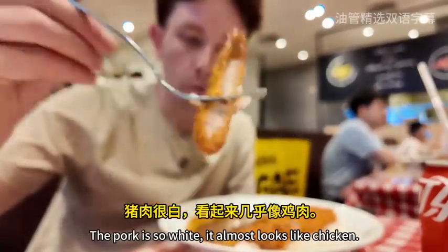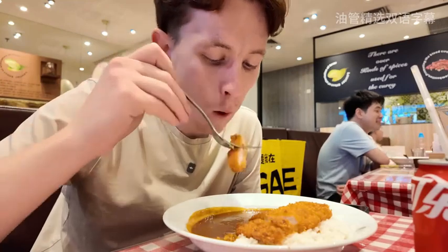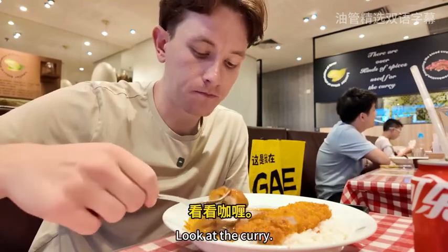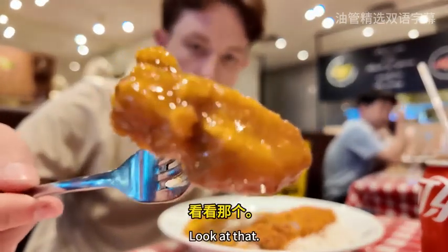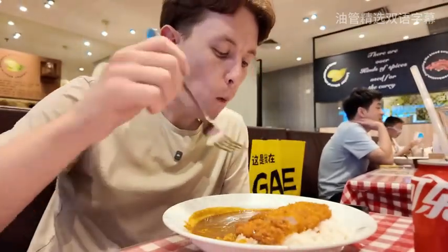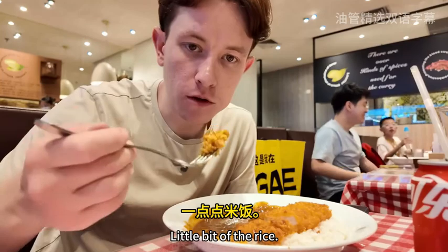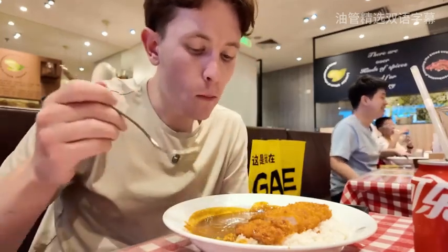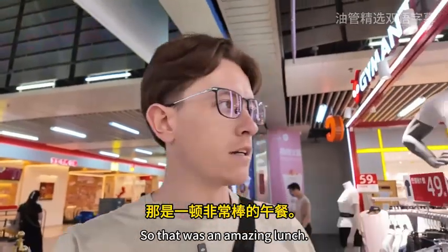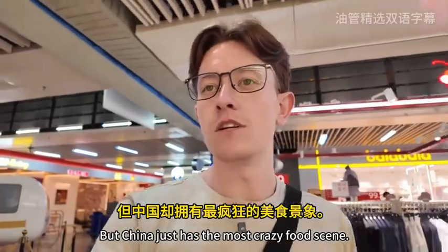Wow, this looks absolutely fabulous. Look at that. The pork is so white, it almost looks like chicken. Wow, that is phenomenal. At the curry. Look at that. It is steaming. A little bit of the rice. That is amazing.